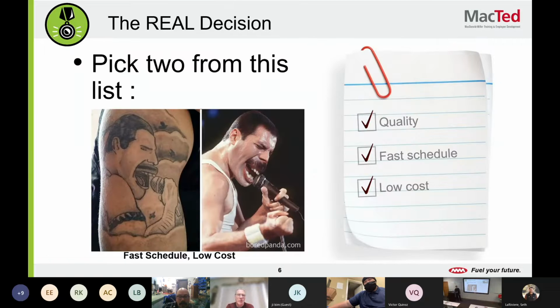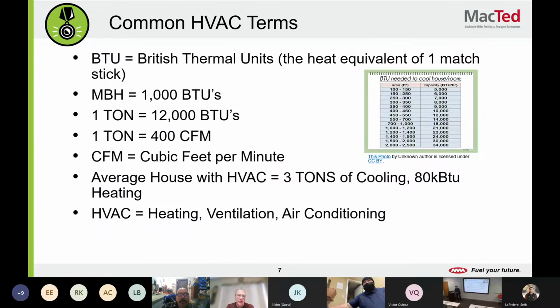When you do go down to deciding what equipment you want, you can really only choose 2 out of 3 on this list: quality, fast schedule, or low cost. This tattoo is just a funny way of showing you someone wanted a fast schedule and a low cost tattoo. So they got an ugly Freddie Mercury tattoo, right? So if you want quality, you're going to pay for it, right?